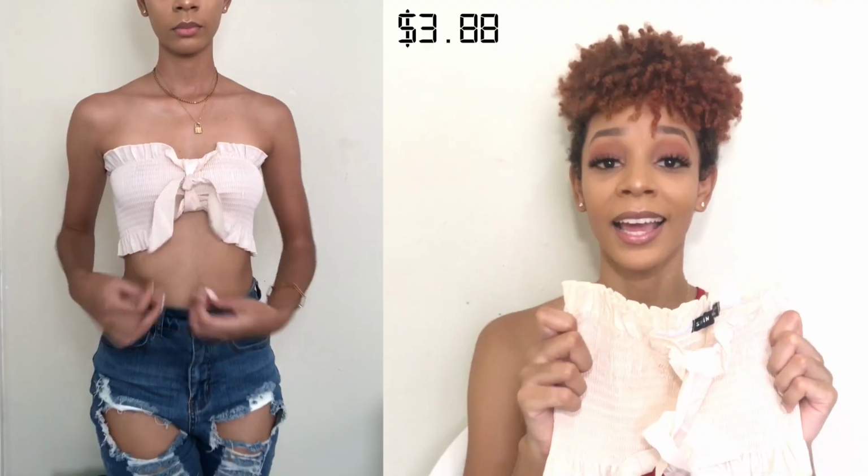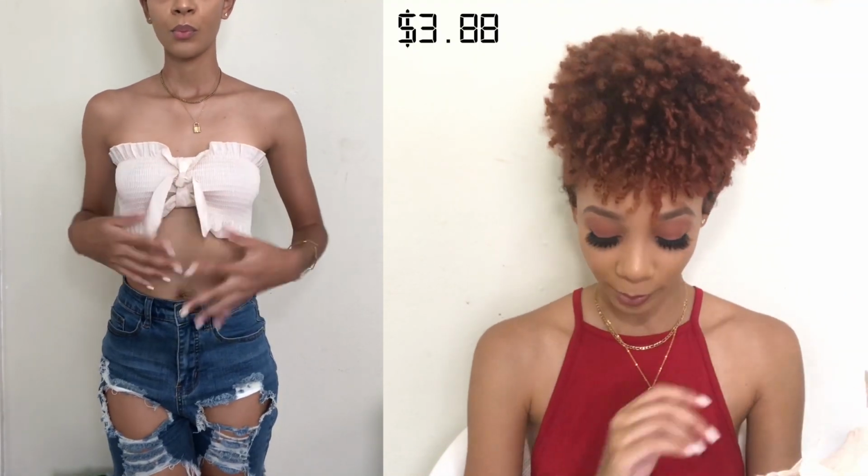All right, on to the next. All right, next we have this cute little top. Well, this is supposed to be tied. It does not look very cute right now, and you guys must be wondering, this little thing can fit you? Yes, it can. And it also can stretch. So if you're a size small, this can fit you too. But I believe this was, yes, this was an extra small.